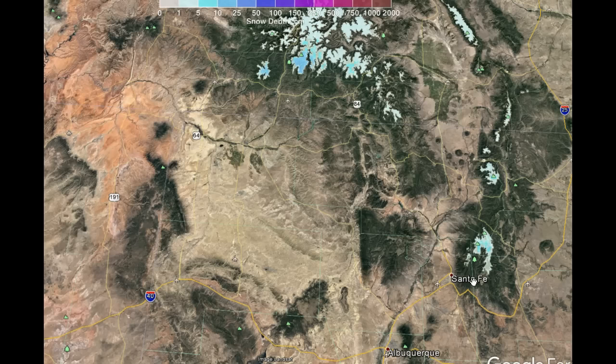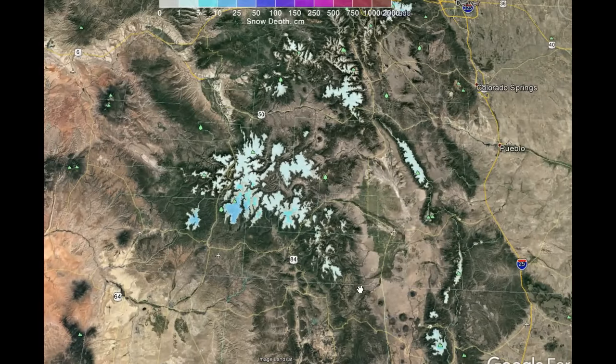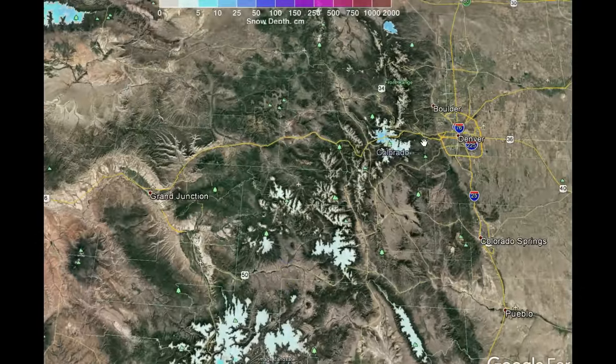In the Rockies, the Taos area is seeing some snow that's probably near or maybe even a little bit above normal, but parts of the Rockies really are not showing a whole lot in the way of snow. Snow depths very high up. This is west of Denver.